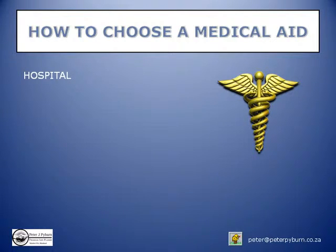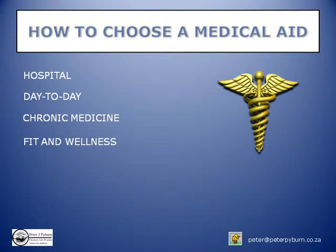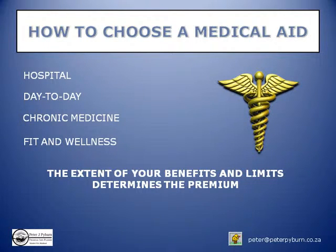The hospital benefit, also known as a major medical expense, covers costs from admission to discharge in hospital. The day-to-day benefit helps you pay all out-of-hospital costs like doctors, chemists, dentists, and glasses. The chronic medication benefit helps you with the cost of medicines and treatments that you may have with certain chronic conditions. And lastly, some medical aids want members to stay fit and healthy, which reduces claims, and they offer various discounts and incentives. Please remember that the extent of your benefits and limits will determine the premium you are going to pay. So the more benefits and the greater your limits, the higher your premium.